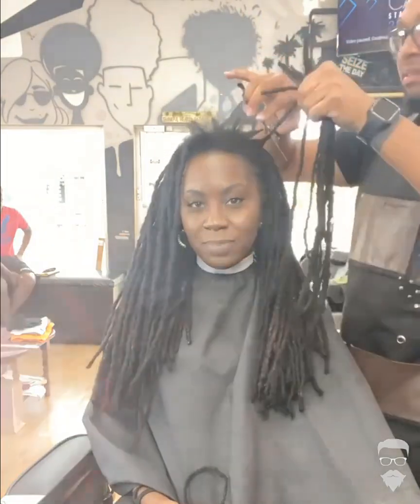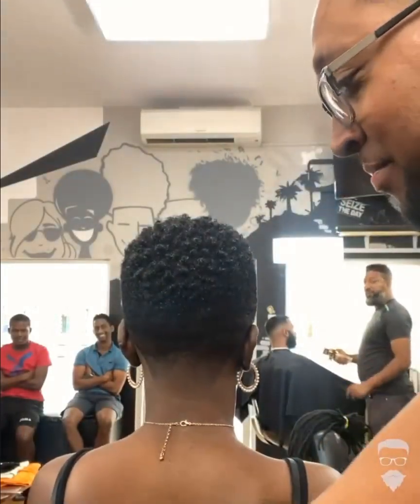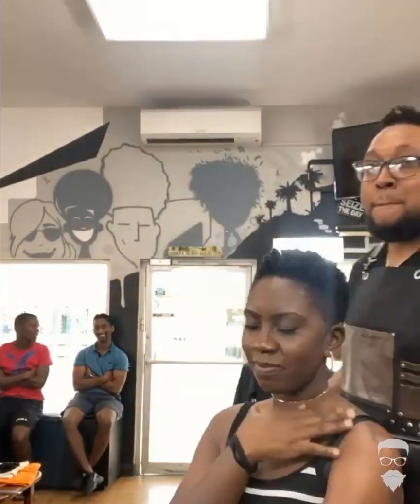These haircuts are lovely. So let me just allow you guys to take your time and check out these gorgeous, fascinating short haircuts for beautiful black women.